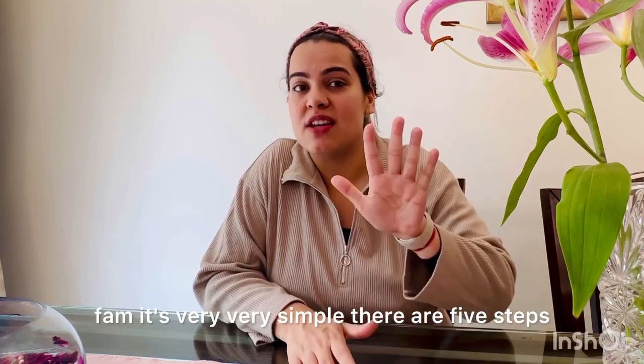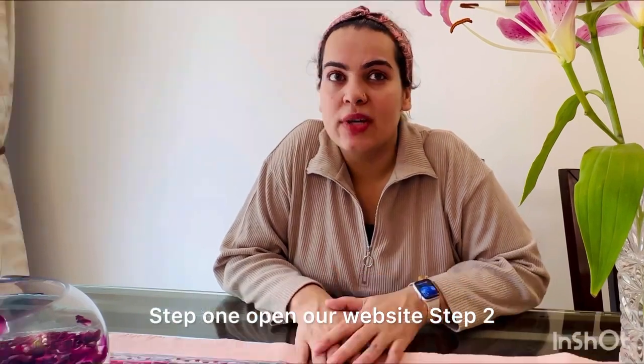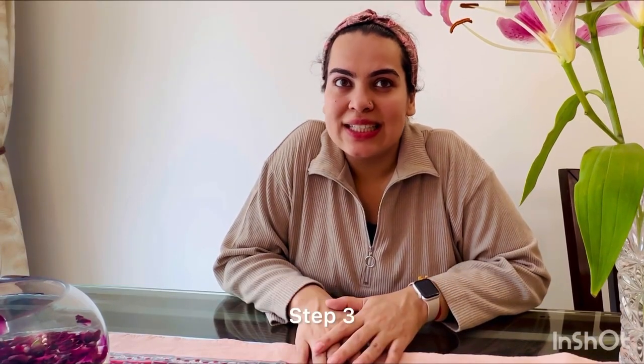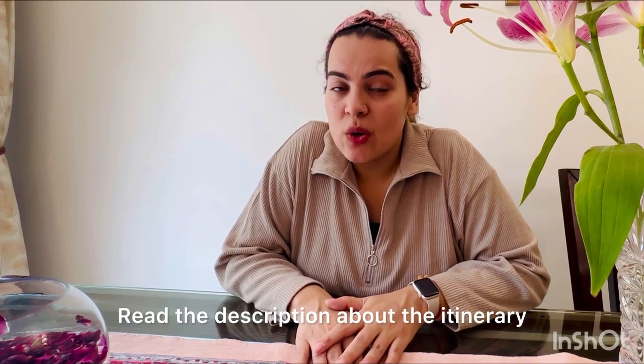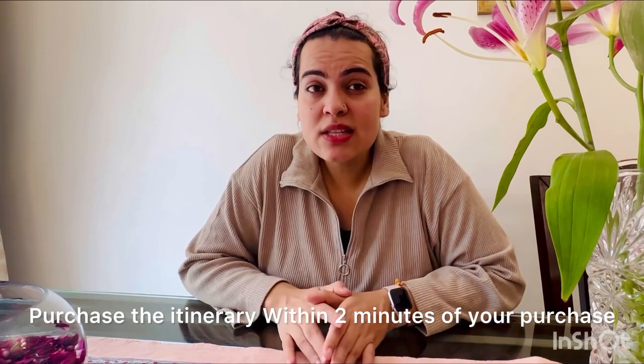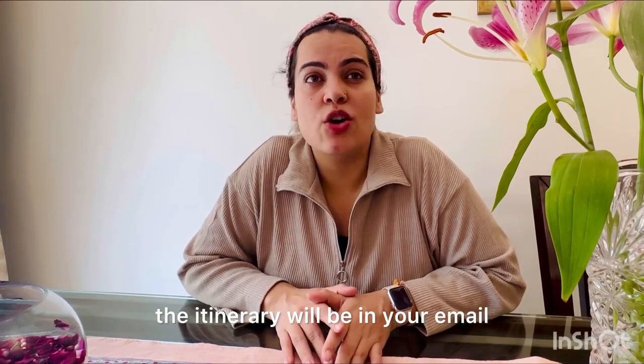There are 5 steps. Step 1, open our website. Step 2, use the search and filters to narrow down your destination. Step 3, read the description about the itinerary. Step 4, purchase the itinerary. Step 5, within 2 minutes of your purchase, the itinerary will be in your email.